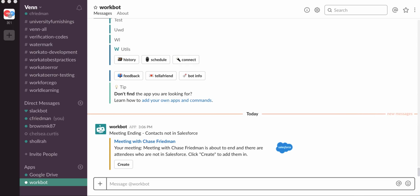The meeting tool will check everyone's calendars on our sales team, and every 5 minutes it will go and look to see if a meeting is about to end. So 5 minutes before their meeting ends, the sales consultant gets a notification via Workbot that their meeting is ending and that there's contacts that are not in Salesforce.